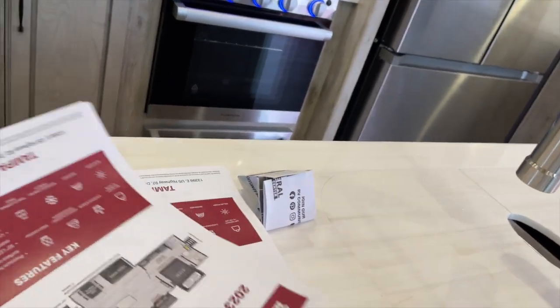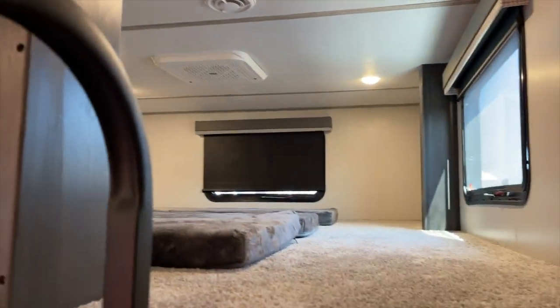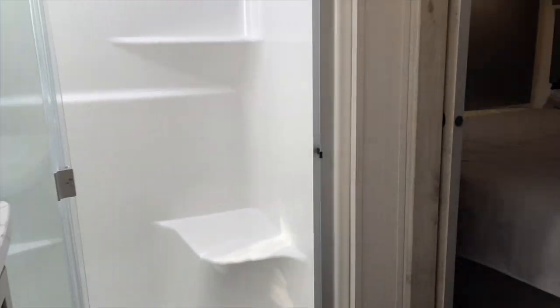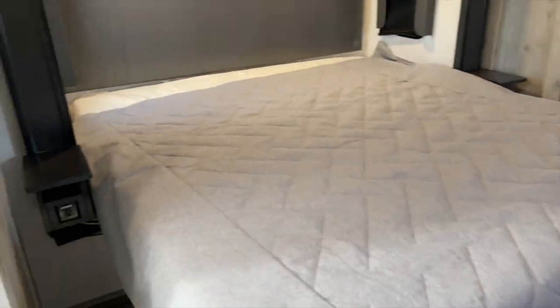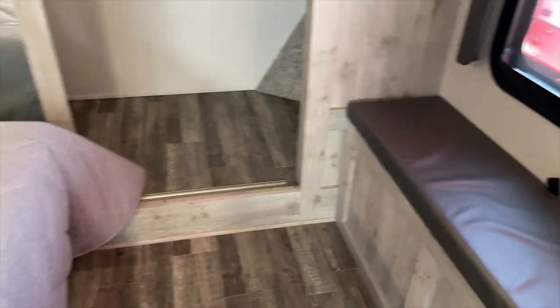Oh, here, this is a Keystone Avalanche, 39 feet. Fireplace, but it also has a bunk room, so you can sleep a whole lot in this one. Two full baths, two full bedrooms. You can also put a washer dryer, or you have a big closet. The bedroom is still pretty spacious.